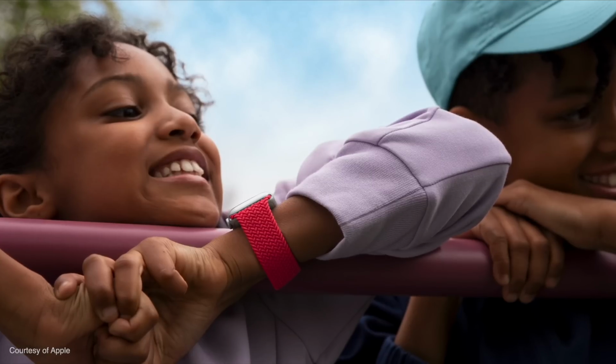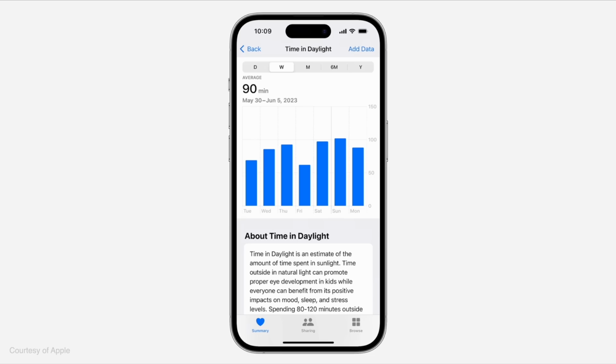If there was one weird update for watchOS this year, it was to do with vision, and more specifically, vision health. And I think like a lot of people, I just sat there and thought, how can the Apple Watch help with your vision? As it turns out, it's all to do with your exposure to sunlight. So what watchOS 10 does is take the ambient light sensor on your Apple Watch and basically measure how long you spend in broad daylight. And it's all to do with lowering the risk of myopia.